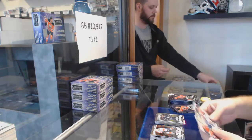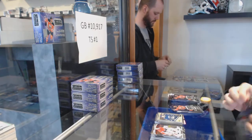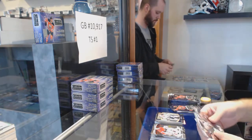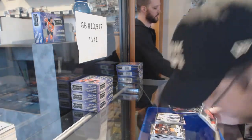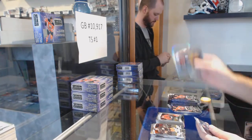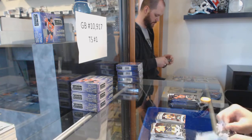Marquee rookie of Hinola for the Jets. And we got a Quinn Hughes retro rookie for the Vancouver Canucks. John Tavares, best in the world for the Maple Leafs. Johnny T. Marquee rookie of Kirby Doc for the Chicago Blackhawks. And a marquee rookie rainbow of Myers for the Flyers.